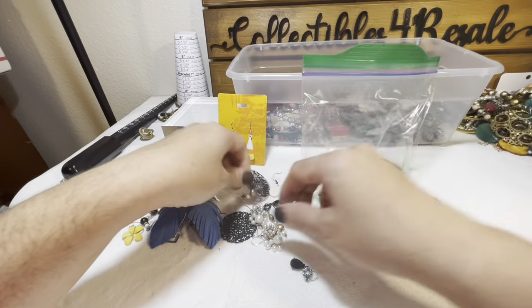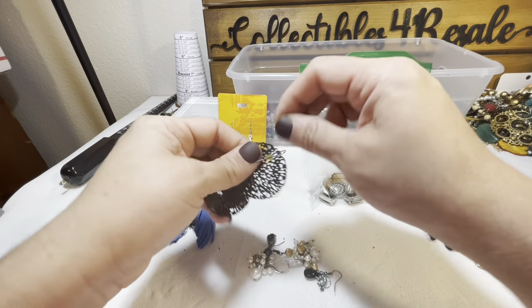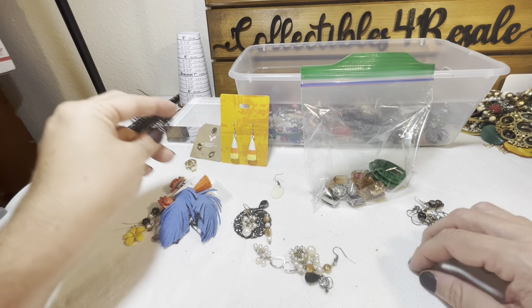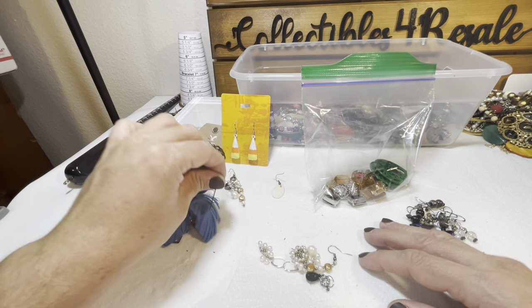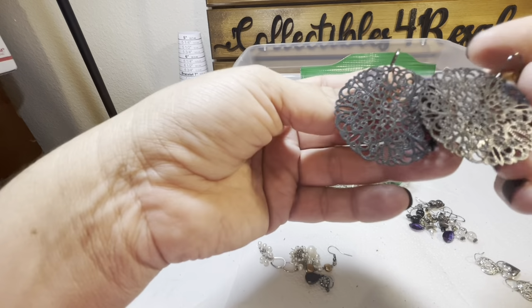Hard not to say it. I stopped myself and then I was like, I ain't gonna say it. Just in case somebody comes in and isn't watching it exactly the whole way through. So if they come in, they're like, how much is that? It's a dollar. These are a dollar.